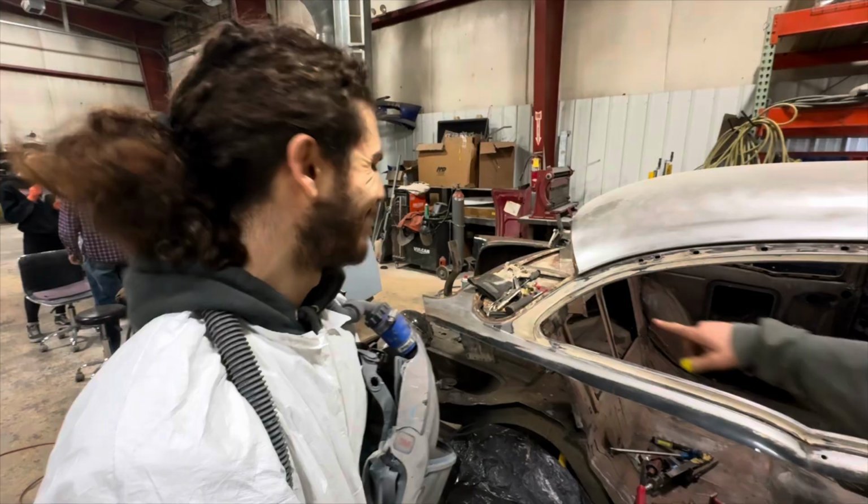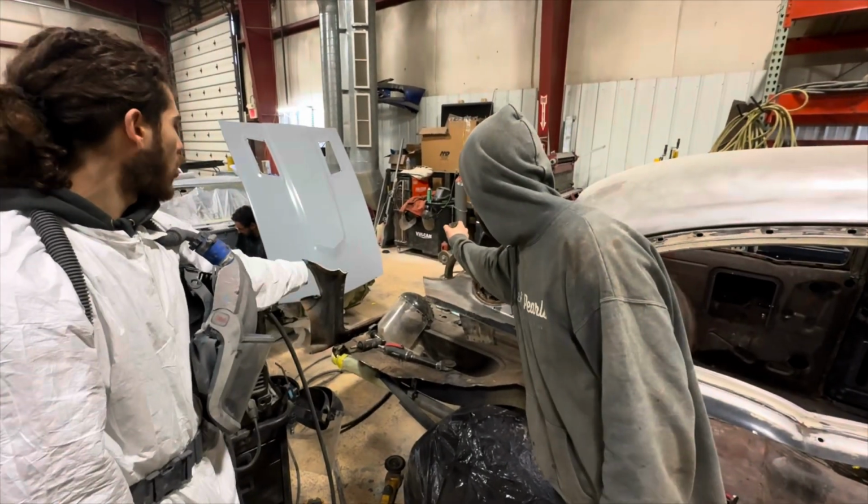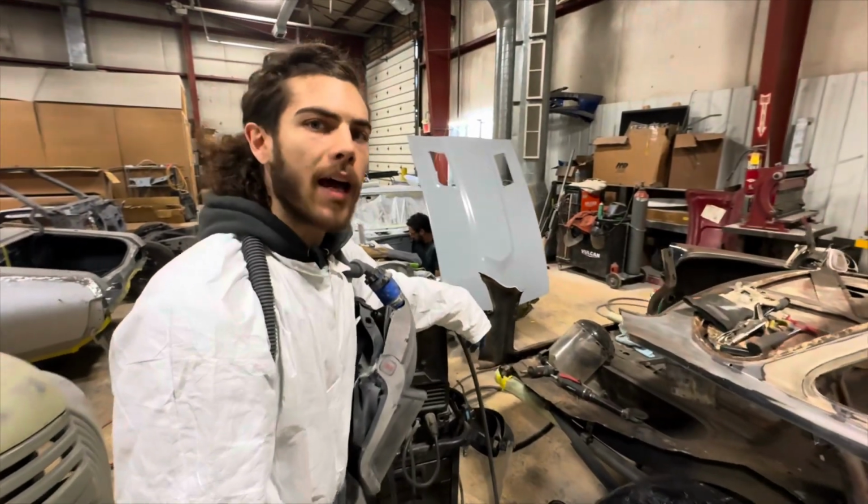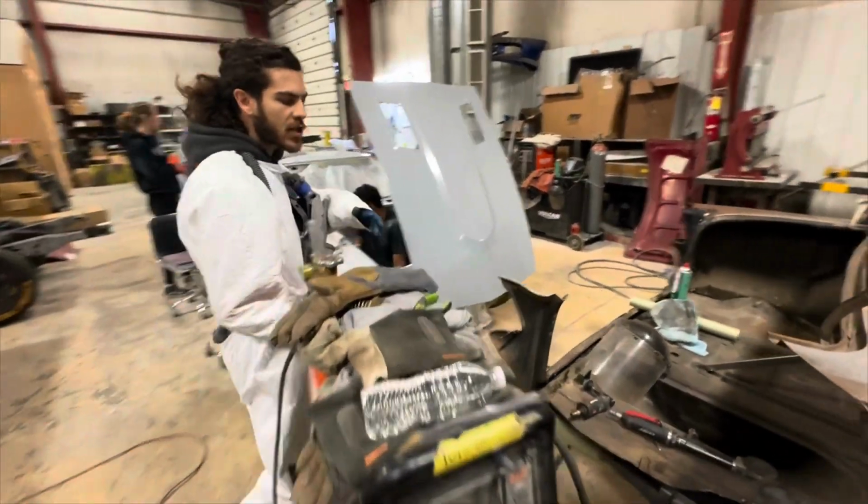And also, this is one thing that needs the taillight pockets. Yeah, taillight pockets. Oh, we need to order taillight pockets? Yeah. So this is a separate piece. I already reached out to Scott and let him know.